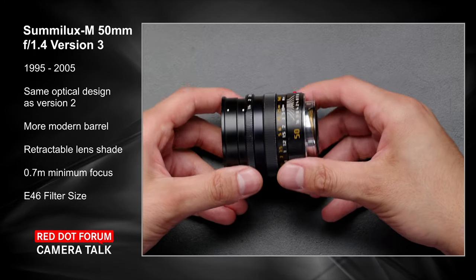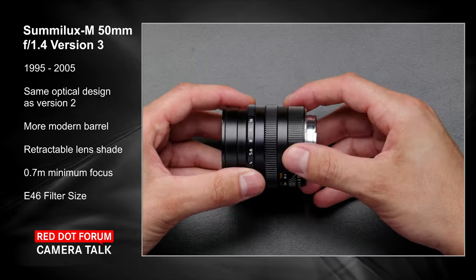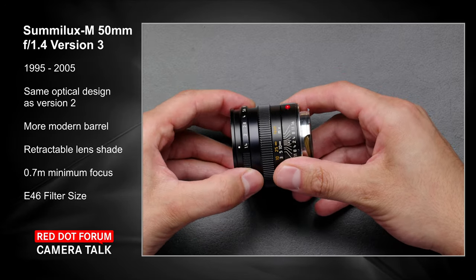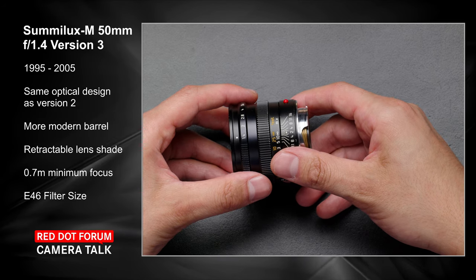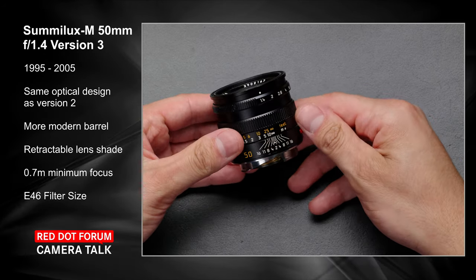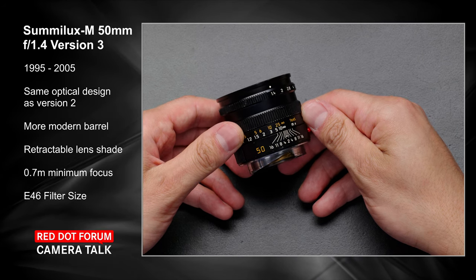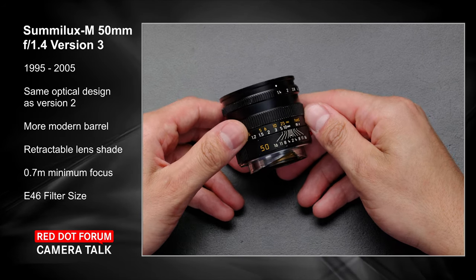And it does have a handy little registration dot, both in the extended position and in the retracted position, because you need that. Yes. It is also recognizable as a more modern barrel design. So this is, again, taking us more into that modern era of Leica lenses.